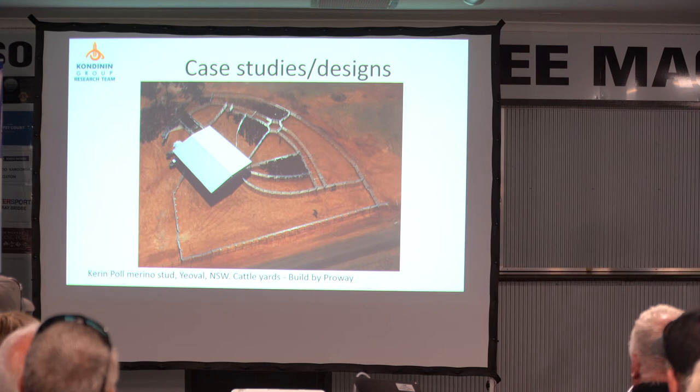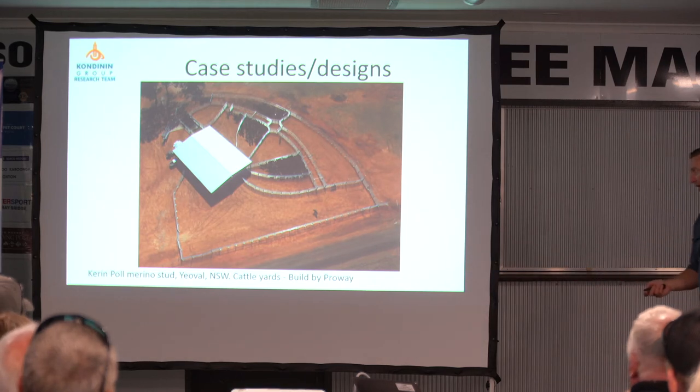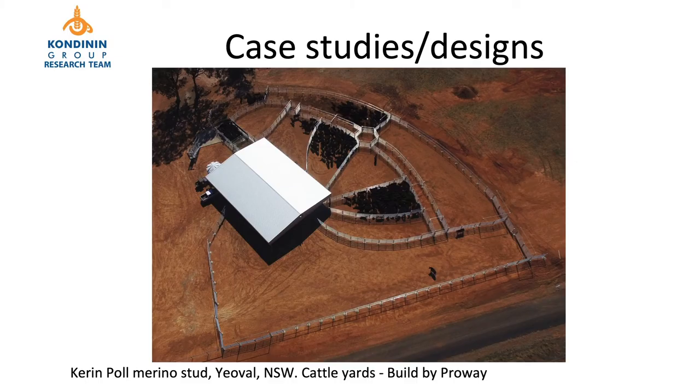I thought I'd just touch on cattle yards as well. So a couple of interesting designs. This one in New South Wales, again, Karen Paul Marino, so they've got a fair mention today, but interesting design with a central laneway in this particular set of yards.